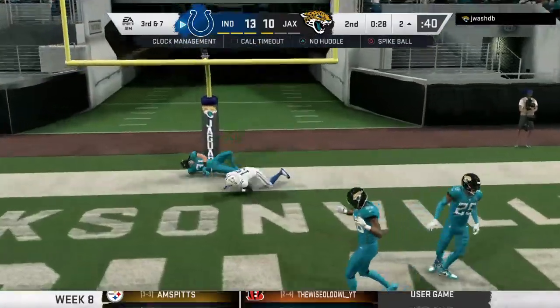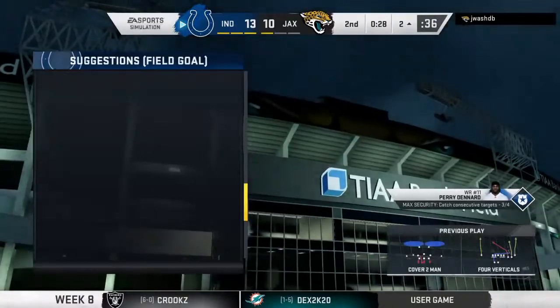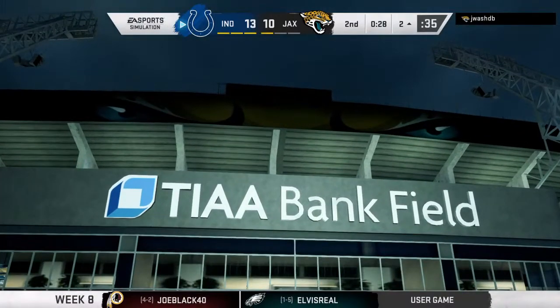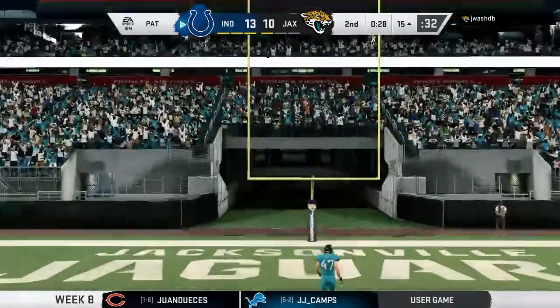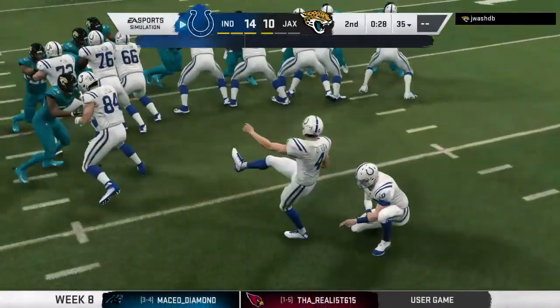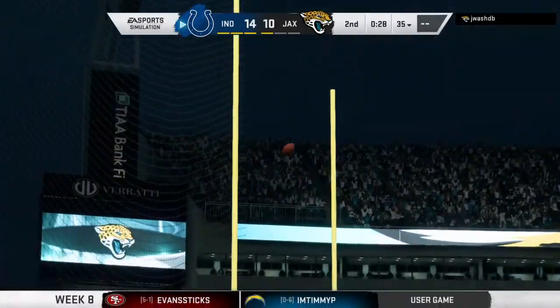And that is caught. Touchdown, Indianapolis. Paris Campbell with his 2nd touchdown here in this first half. And the Colts are going to jump back in front. Zerline good with a PAT. And the lead is now Colts 14, Jaguars 10.